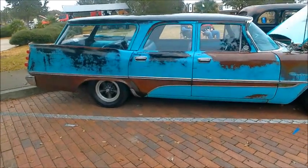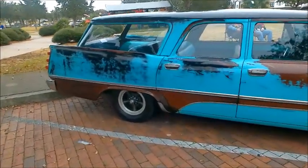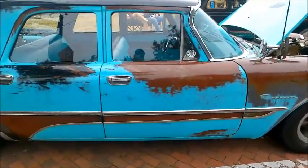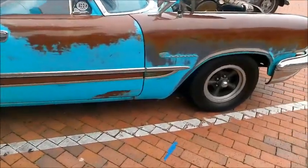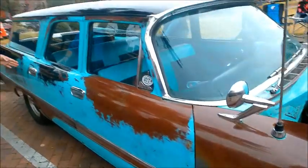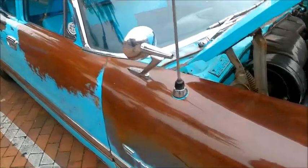Here's a 1957 DeSoto Firesweep Explorer 7-passenger station wagon. Notice I used the term Explorer because, in fact, DeSoto used that term before Ford did.